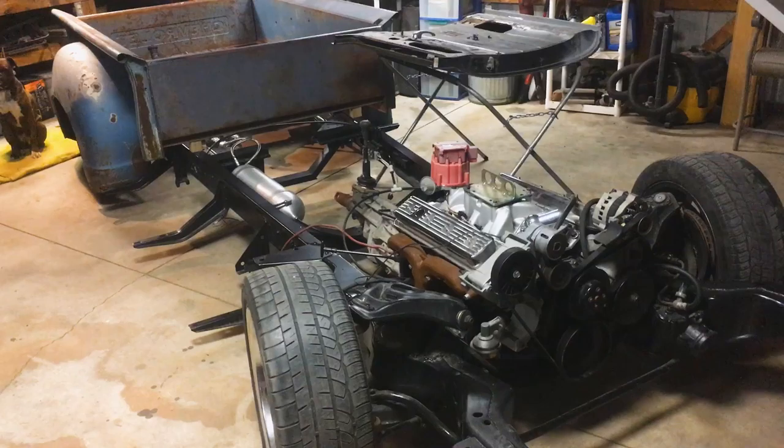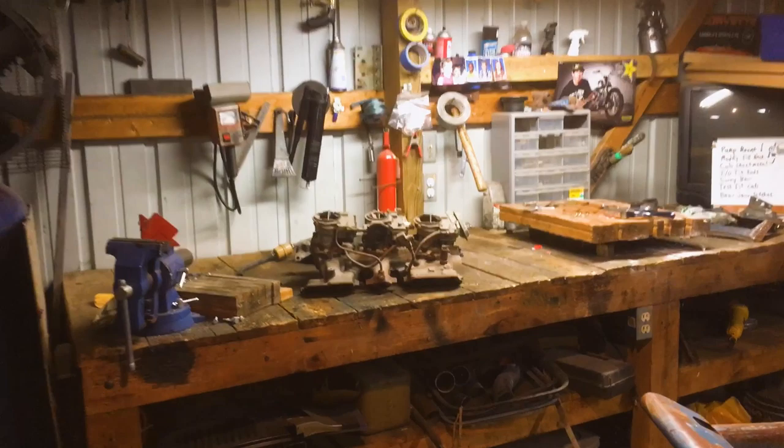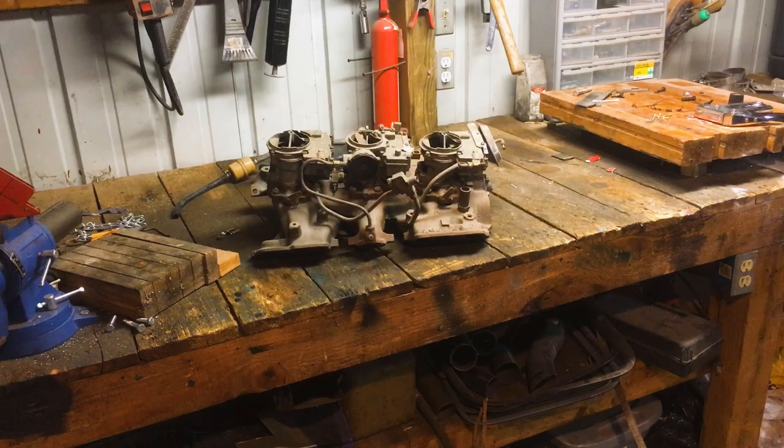Other fun stuff in the garage. Obviously, we showed off Maggie once. This is a nice little Pontiac Tri-Power I've been saving for a lot of years. I got it at an auction, thinking it would fit on my 66 GTO, which was another thing that my dad had got with me.